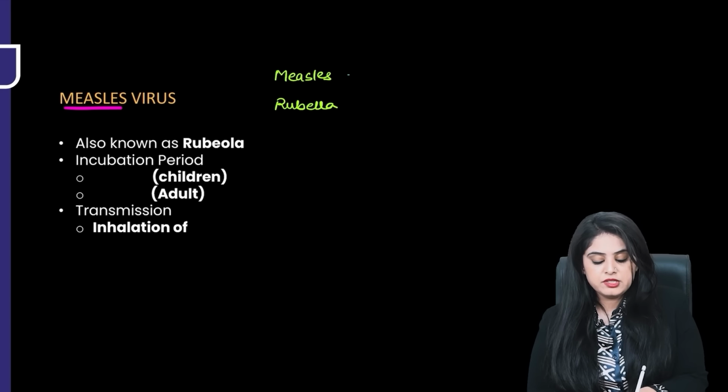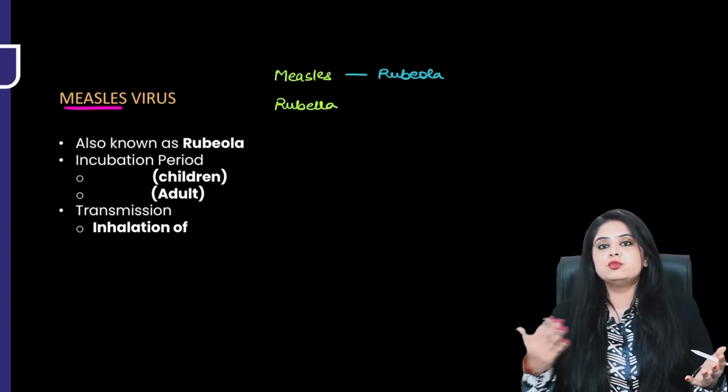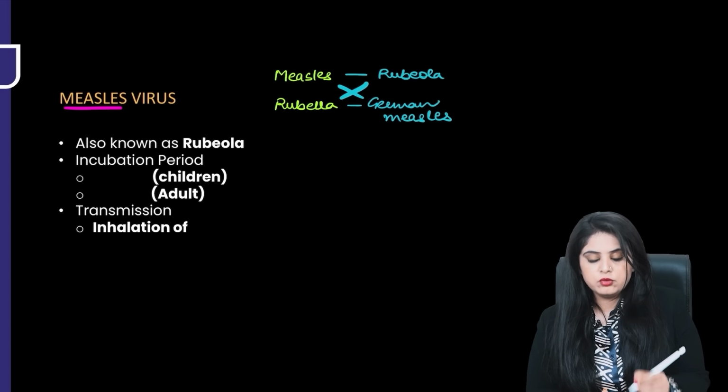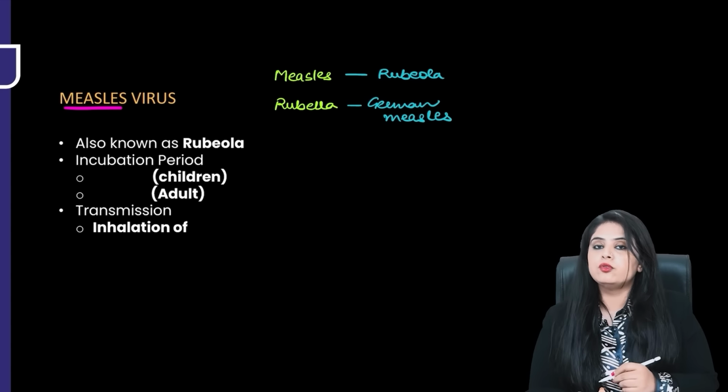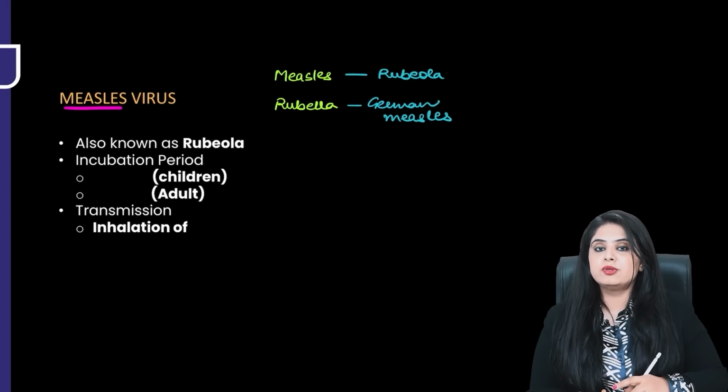Rubella is different because the other name of measles is said to be rubeola. So you can't keep the two similar things together. So measles is rubeola and rubella is said to be German measles. Rubella is said to be German measles. So simple, keep the measles and the measles away, keep the rubella and the rubeola away. That is the rule over here. So remember, measles is known as rubeola and rubella later on will be known as German measles.